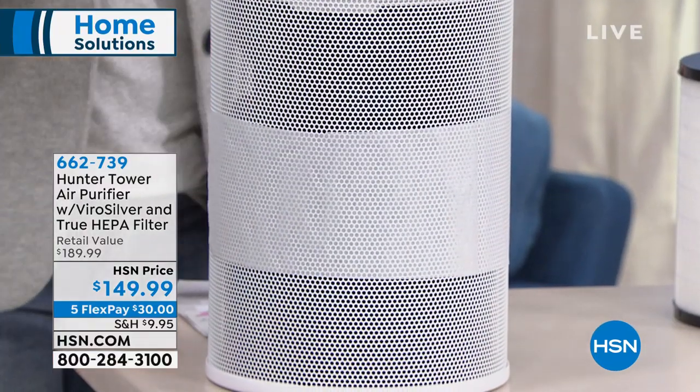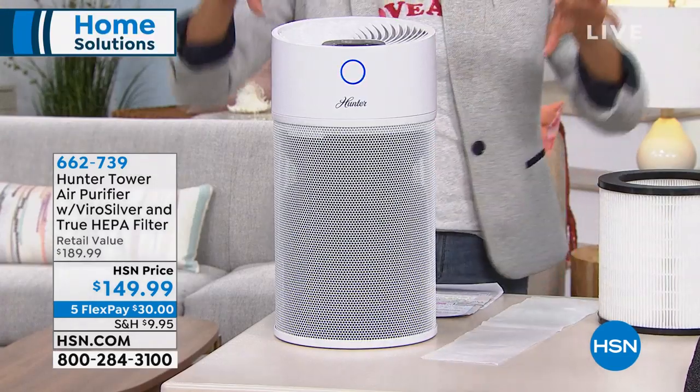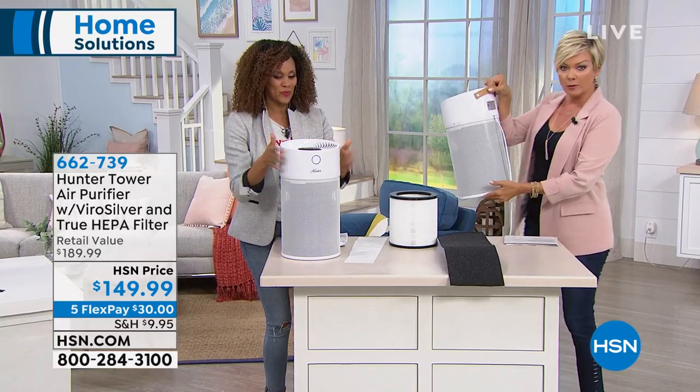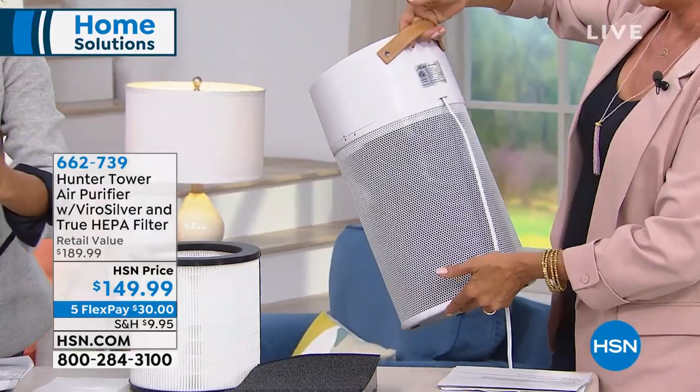What's that mean for you? Not one area in your home is getting missed. We're grabbing the air from all over. What a smart design this is. By the way, it only weighs 9 pounds. If you want to move this from room to room, it's got a cute little handle right back here. Isn't that a faux leather handle? I love that. You want to put this next to even your kids' beds.